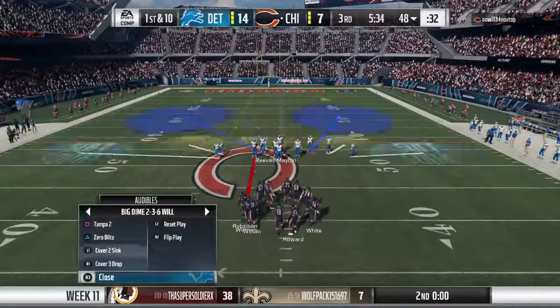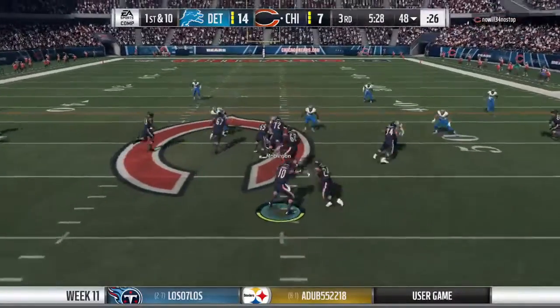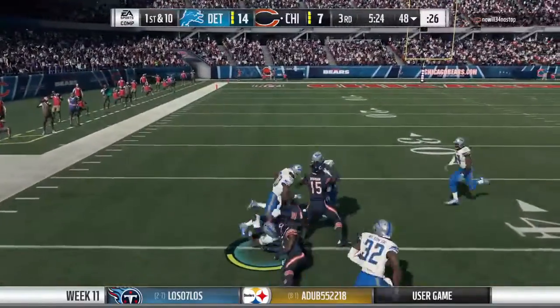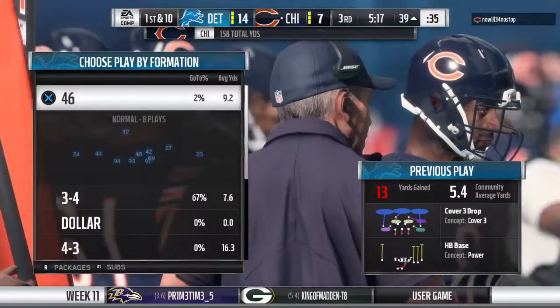Offense comes to the line now, 1st and 10. Again, it's Howard, and some space here. Another nice gain, 13 yards that time, and another first down. Another nice run there by Jordan Howard.